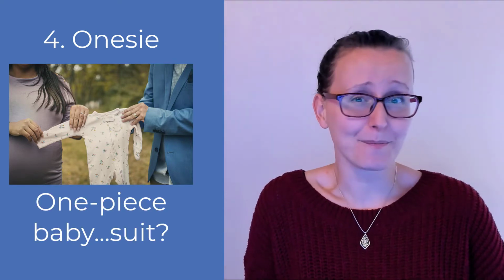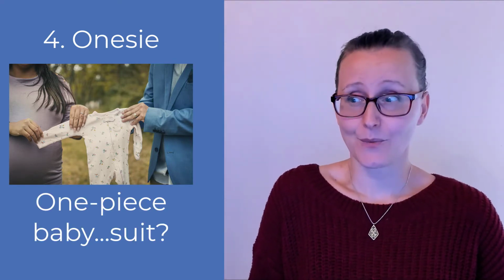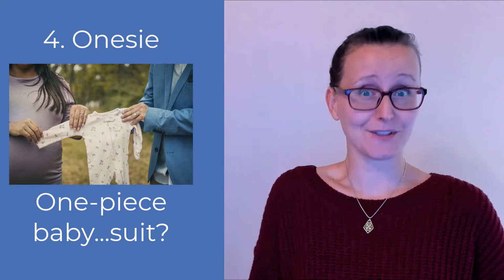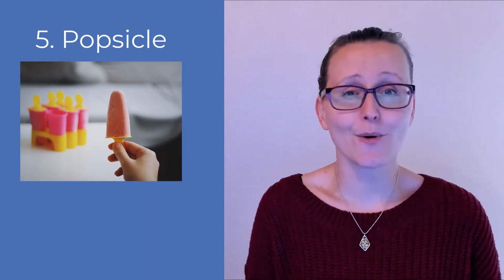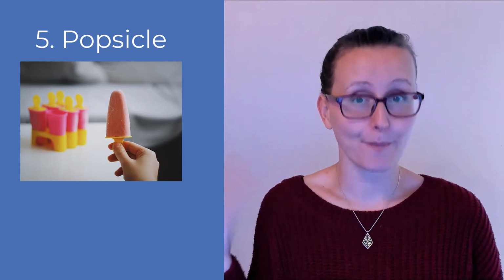Maybe a one-piece baby suit? I have no idea. The fifth one, I also don't really know how to describe in a different way. It's so normal to just call this a popsicle.